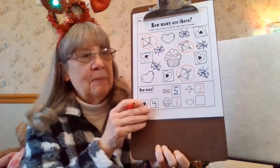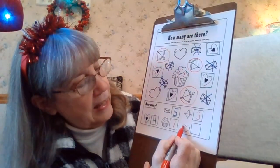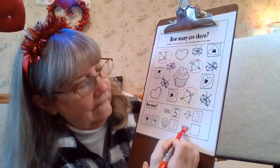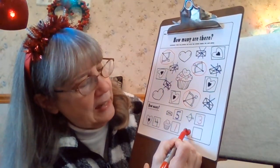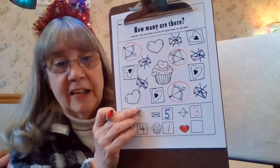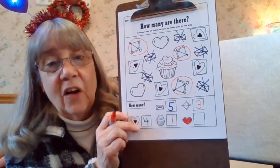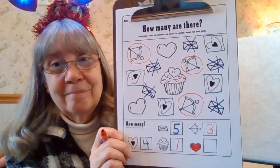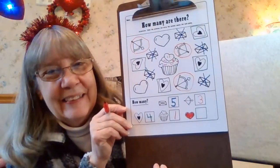Now, I think I'm going to keep my red marker because the next one I see is a heart. Let's see how many hearts you can find. Now, not the hearts that had the little heart inside, just plain hearts. How many do you see? Do you see two?